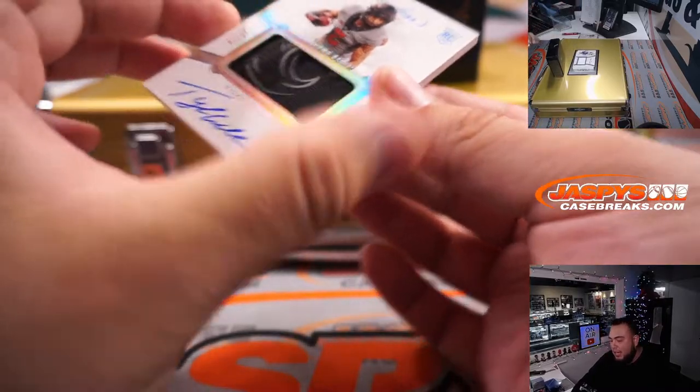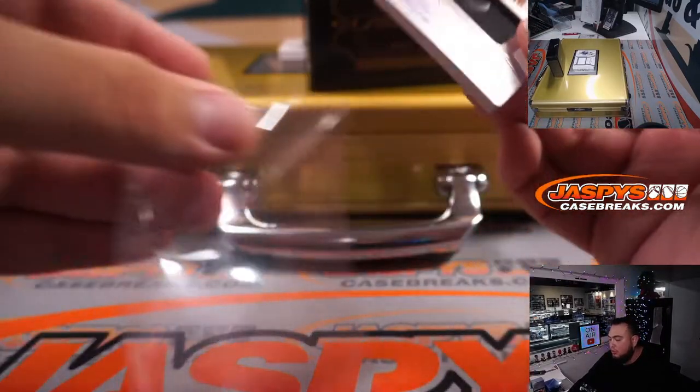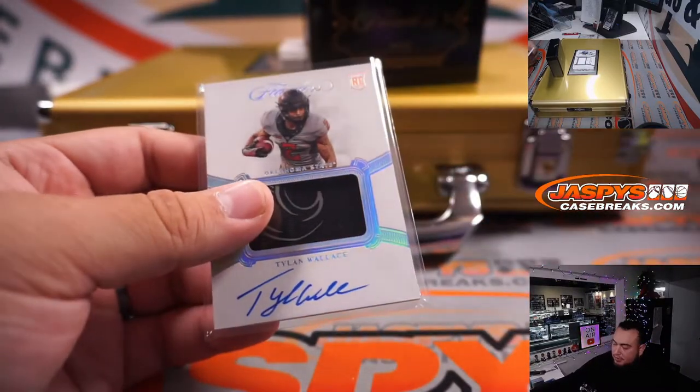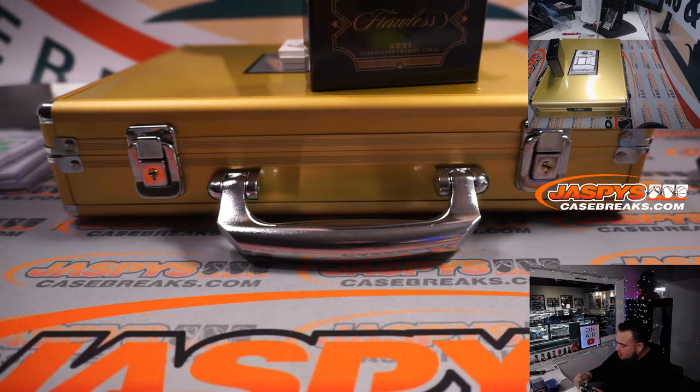We have a Tylan Wallace. Looks like a little shoulder patch, 15 out of 25. That is Baltimore Ravens, who are bought straight up by Aaron. I'm getting a lot of teams hitting straight up right now, guys.